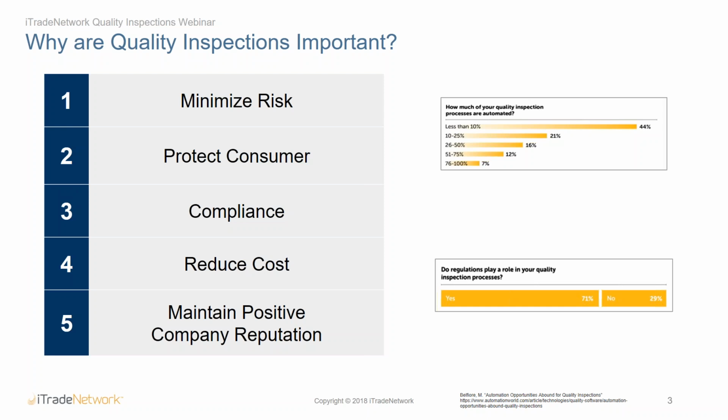With respect to reducing costs, defects are costly, particularly if not caught early in the process. And associated costs from defects may include paying to bring back all the product to the manufacturing facility, re-engineering that product and reusing some of those raw materials, lost product along the supply chain, and at worst, recalls, which tend to be the most costly form in the industry.